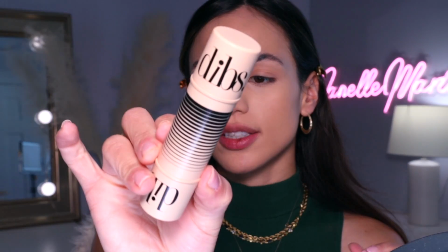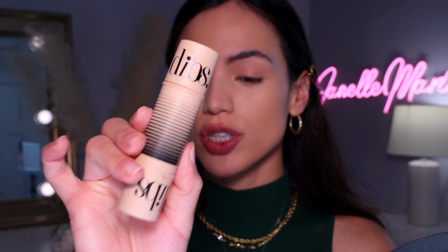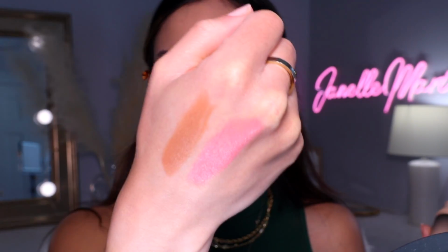I mentioned it in a favorites video. Dibs Beauty sent me their Desert Island Duos. They sent me a bunch of different colors. I already talked about shade 2. I love shade 2. It's one of my favorites. This is what the colors of shade 2 look like, and I just feel like they work really well with my skin complexion. But today I'm gonna try a shade that I have not used on myself.